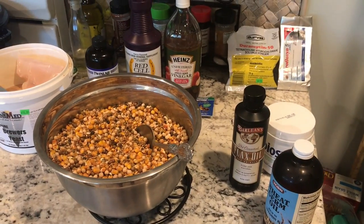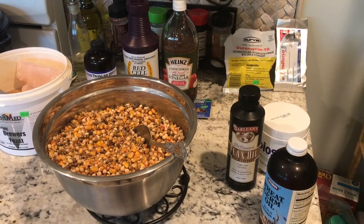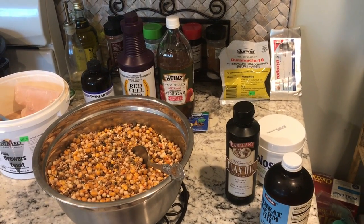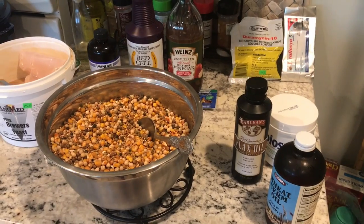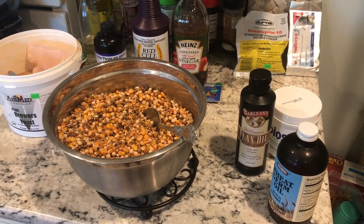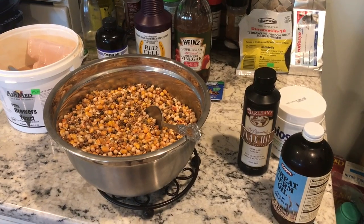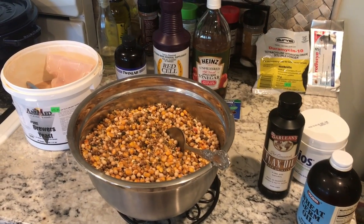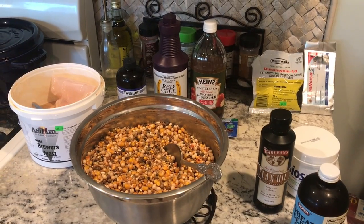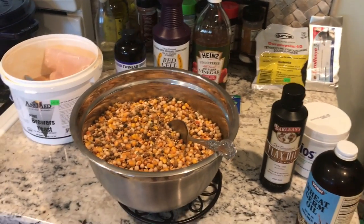Honestly, unless you can tell me different, I've never really seen a huge difference in the birds themselves, whether I give it to them or not. Maybe I'm not as aware as some people may be. I don't see any difference when I give them the red cell or... well, let me rephrase that. I don't see a difference in the bird after I've given them any of these things.